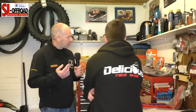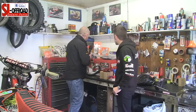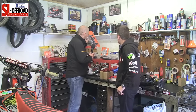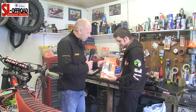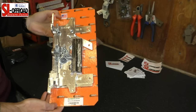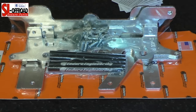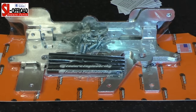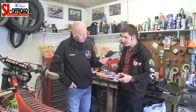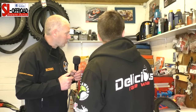I noticed you've got a nice little enduro engineering corner there. We'll just have a look at the radiator guards. If you're looking at buying a set of radiator braces for a 250 or a 300 RR Beta, what would the going price be? These are 78. Everything's priced very aggressively and competitively; I've got minimal overhead, so I can provide some good prices. Also in the enduro engineering corner, we've got this sump guard. Let's have a look at it.